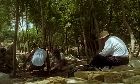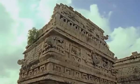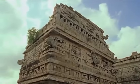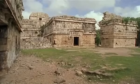Who were the ancient Maya? And were their pyramids also places of sacrifice, like those of the Moche? Like the Egyptians, the Maya built with stone. And their pyramids too, such as this one at Chichen Itza in southern Mexico, were also linked with other ritual buildings.